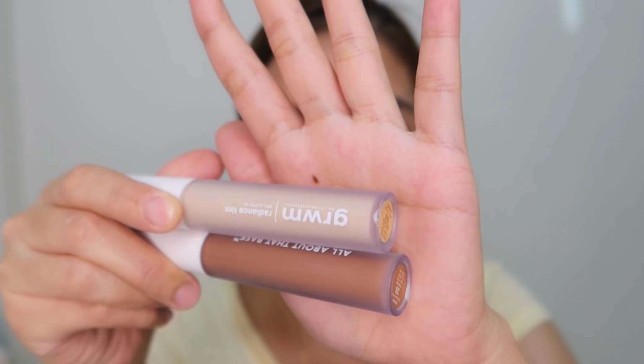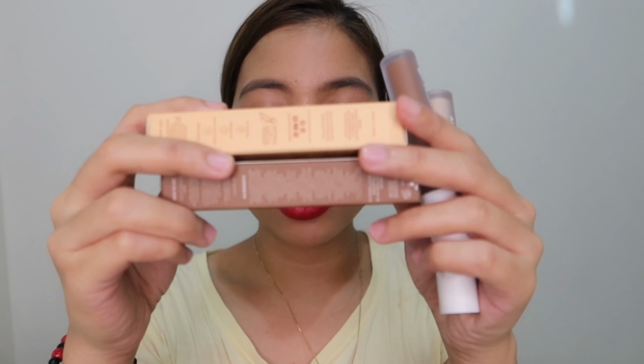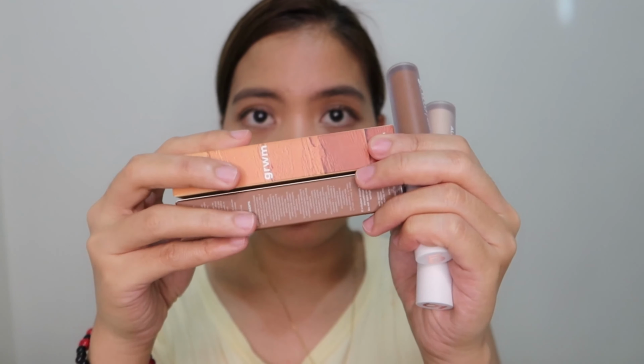Parang ganon. So, ayan. Nagkaroon siya ng mga crack dyan. Ayan. So, makikita niyo yung crack. So, yun lang. Medyo mabilis siyang mabasag. So, ingat na lang. Kasi gumulong siya. Kasi ewan ko ba, ba't ba siya gumulong? Kaya siya nabasag. Ganda yung kanilang packaging actually. Simple pero may dating. Ganon.